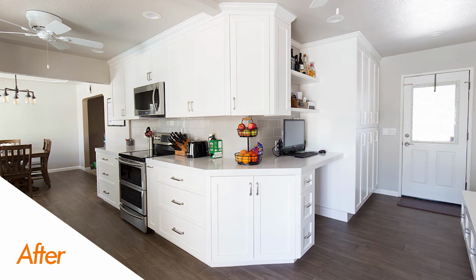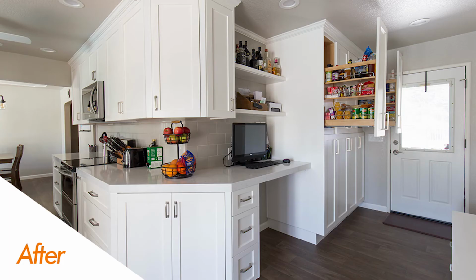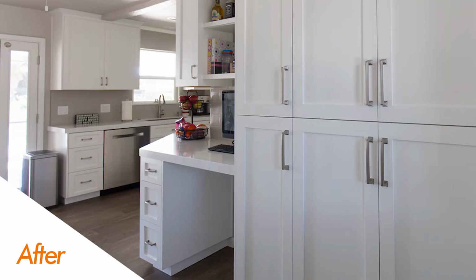Next to that, you're going to see a really expansive pantry area. We had to actually build this pantry around an existing fireplace that faces the other side of this wall. And so this entire pantry is custom built to maximize every square inch of storage in this particular area.